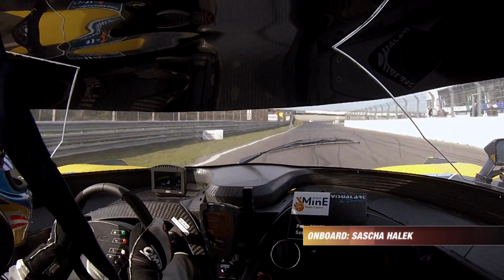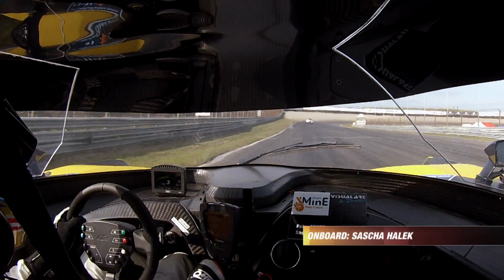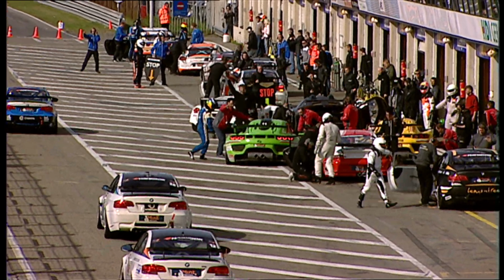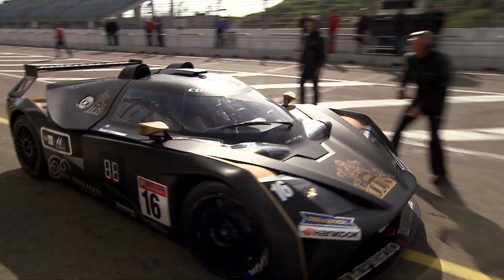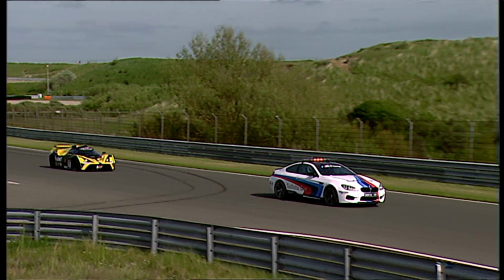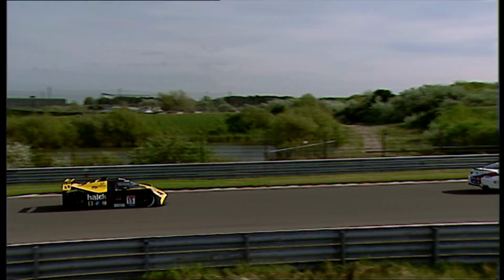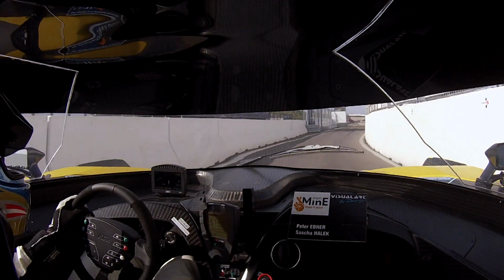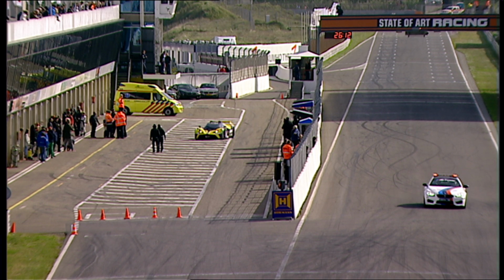Sascha Halek, the race leader then. You can see the safety car down at Tarzan, and the team have not brought him in. And that might be a crucial error because everybody else is coming into the pit lane. Here is the other KTM Crossbow. Look how aggressive it looks in GT4 trim. Part racing car, part Batmobile. Sascha Halek must be cursing this mistake. And it is a mistake, surely.